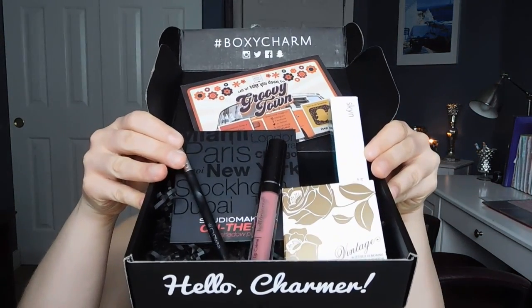So I have everything in the box here. So this is the box that you get every single month. It's really nicely packaged. Any of the powder products are wrapped in bubble wrap so that nothing arrives shattered or broken or damaged in any kind of way. This box is really well packed. So the theme for this month was let's take you down to Groovy Town. So this is kind of like a 70s theme, I guess, that they're going with.